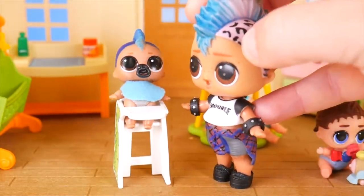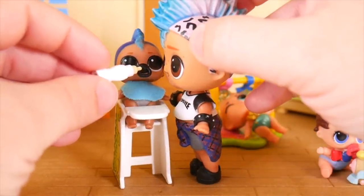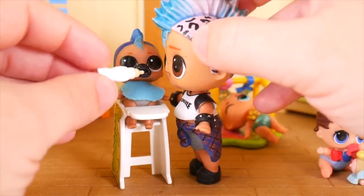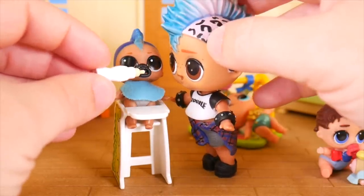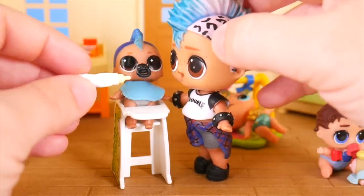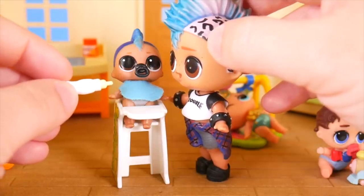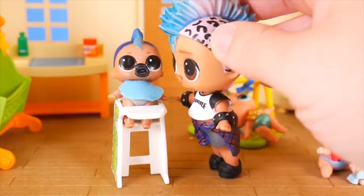How about a nice warm milk bottle? Here you go. How's that taste? More. Oh, my. You're eating so fast. Don't eat too fast. Okay, stop. It's so yummy. Want more. Okay. All done now. So full. Well, yes, my goodness, you ate so quickly.